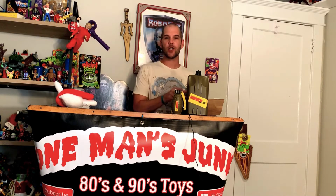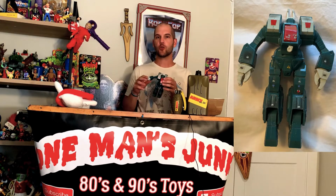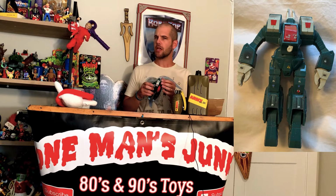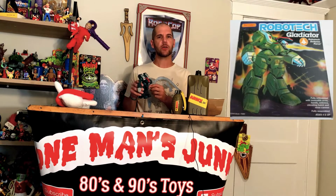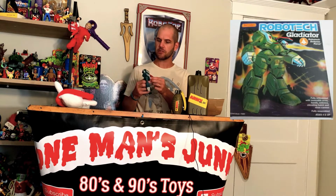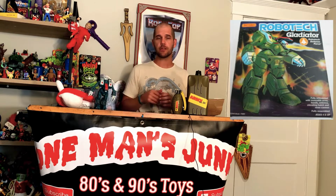And let's follow that up with none other than the Gladiator. This is a Matchbox Robotech mech android. That's basically a Robotech Matchbox fighter. It's vintage, nice little figure, not one you see too often. Not incredibly valuable, but certainly a great little figure.